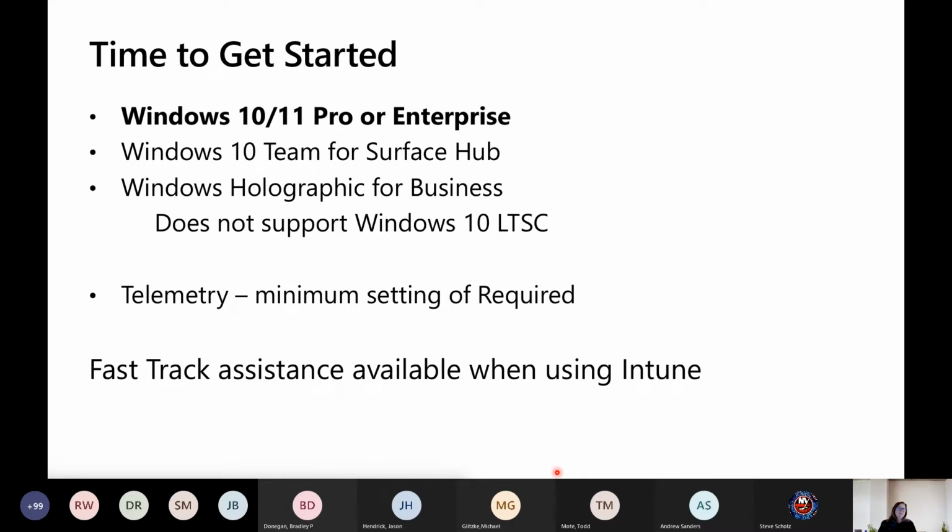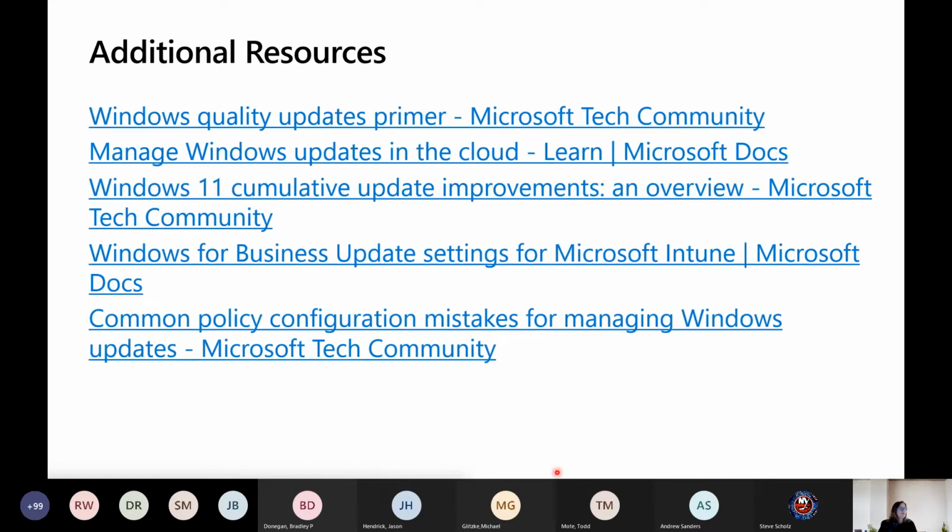We can also use Windows Update for Business for Windows 10 Team for Surface Hub, as well as HoloLens for Business. It does not support the Long-Term Servicing Channel, so you'll still need to do traditional methods of updating those. And as I mentioned, you need the minimum setting of required in your telemetry. If you do want help doing this, if you qualify for FastTrack, which is 150 licenses of M365, then you can get FastTrack assistance, and you get someone like me to help you sort out your policies and get that underway. And I've got a list of resources here, so we can check that.